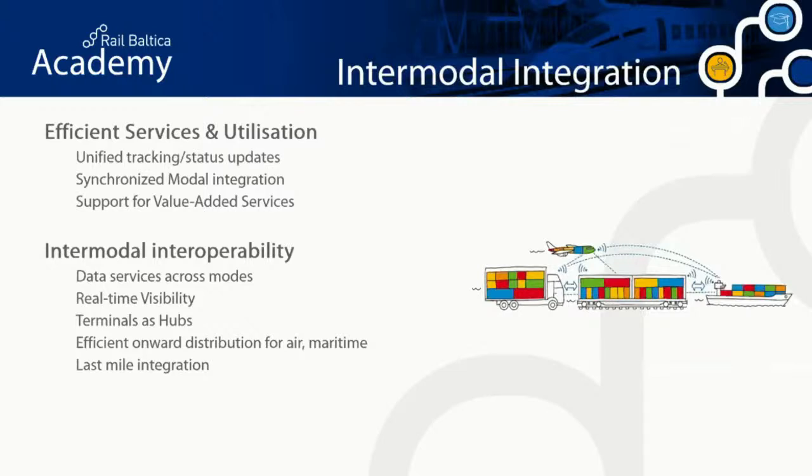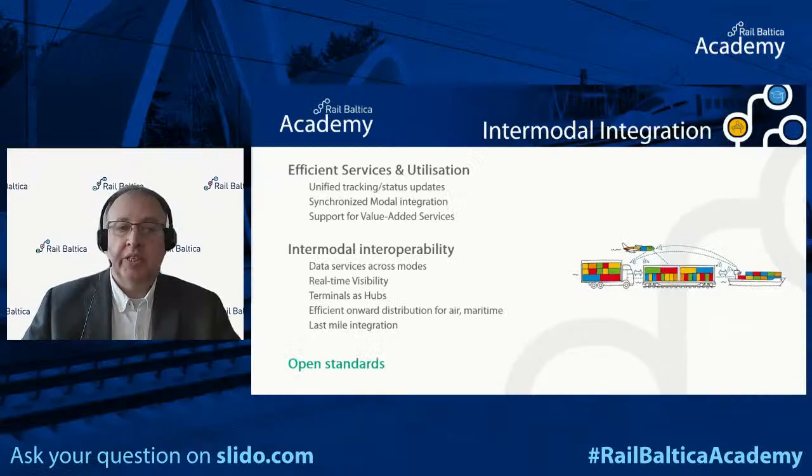We need to think about onward distribution. So what do people do after they get off a train? What happens to the freight after it's unloaded from a train? What's the last mile? How do all these systems talk to each other? Again, we need to look at standards. And some of the standards for freight can be reused for passenger services. Some of the standards for passenger can be reused for freight services. What we'll have to do is look at partner organizations, other railway entities, other transport modes we can work with to make sure that those things are as flexible as possible.